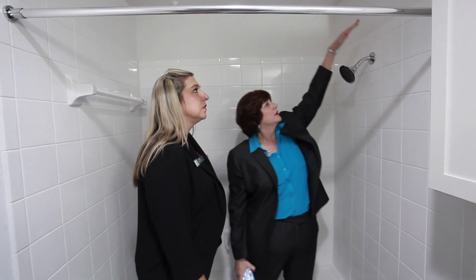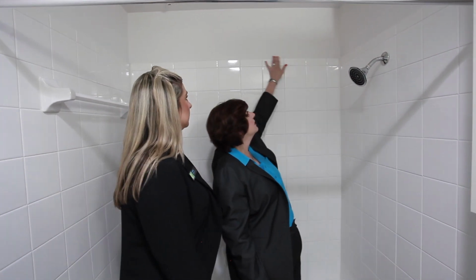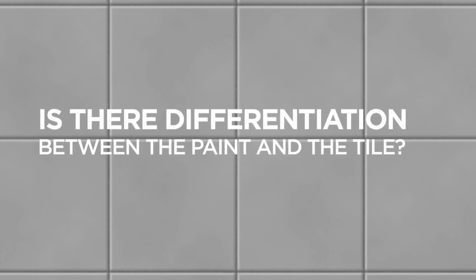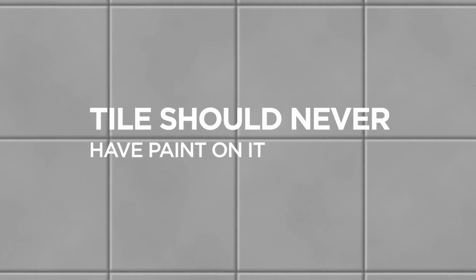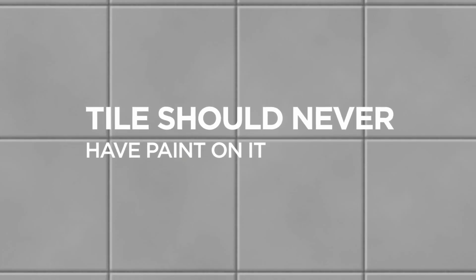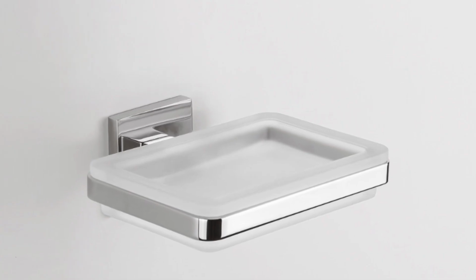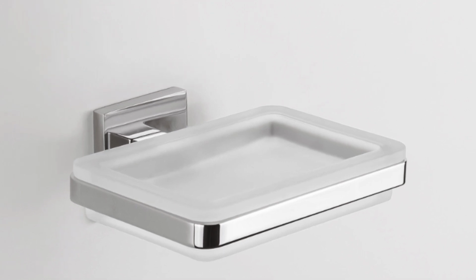So while I'm standing in that bathtub, and after I've looked at the shower head, I actually will reach up and feel the top of the tile where it comes together with the sheetrock. The reason for that is I want to know that it's clean. You look up along the tile walls. Is there differentiation with the paint and the tile? Because as we talked about previously, we either paint or we don't paint, but we shouldn't have paint. So that means that tile should never have paint on it. Then if you actually will feel down underneath the soap dish, invariably, somebody will not clean under the soap dish and you have soap scum.